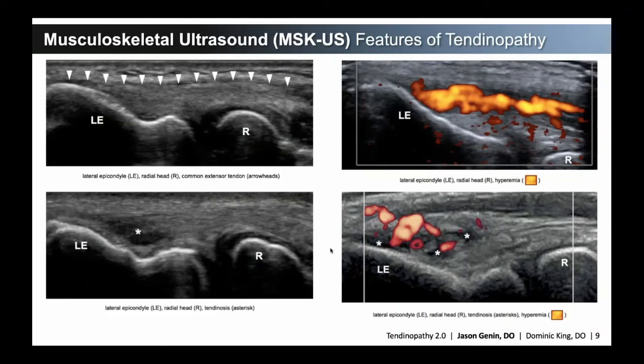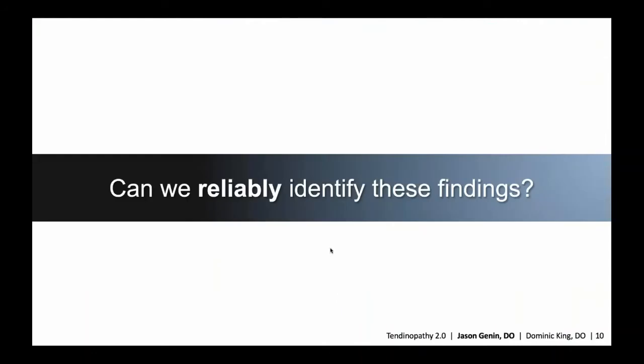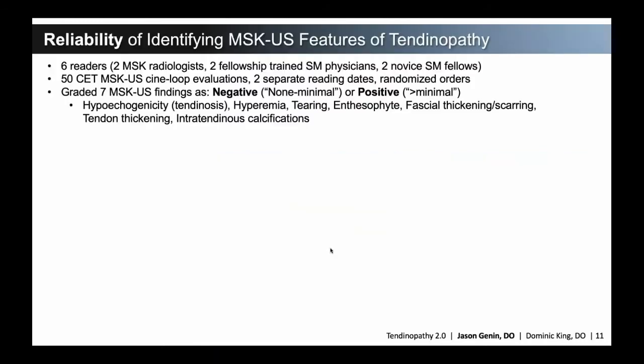And so I wanted to understand a bit better why we were treating these things and how we can make changes. So this has sort of led to a process that's been quite pleasant as we've evolved. And so what we asked ourselves is, can we reliably identify these findings? So we did a study, and we took 6 readers. We had 2 MSK trained radiologists, 2 fellowship trained sports medicine physicians, and 2 novice sports medicine fellows.